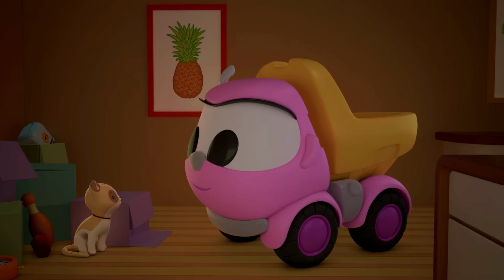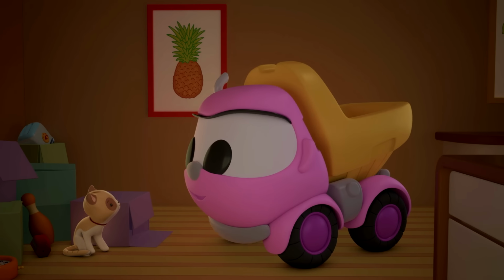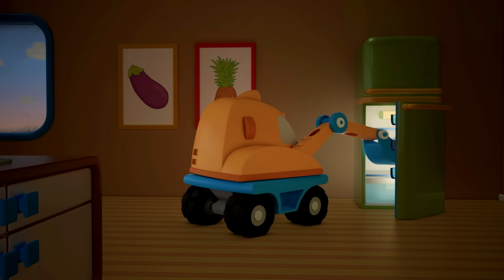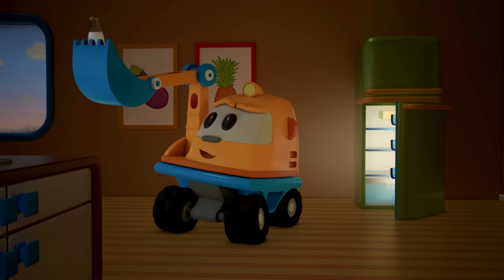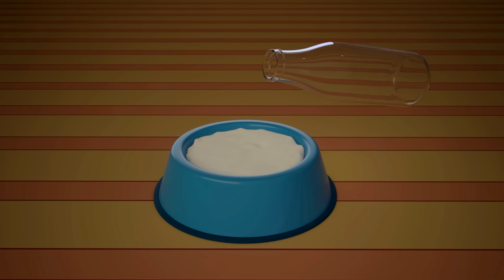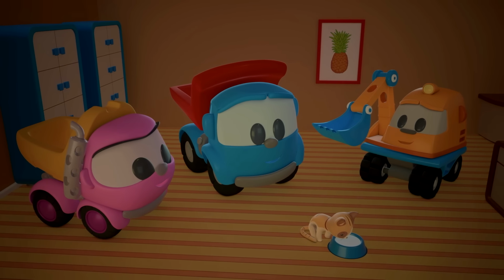Huh? Shh! Come on, little one! We won't harm you! A kitten! Scoop has decided to give the kitten some milk. What a relief that the rustler was small and furry, not big and scary.